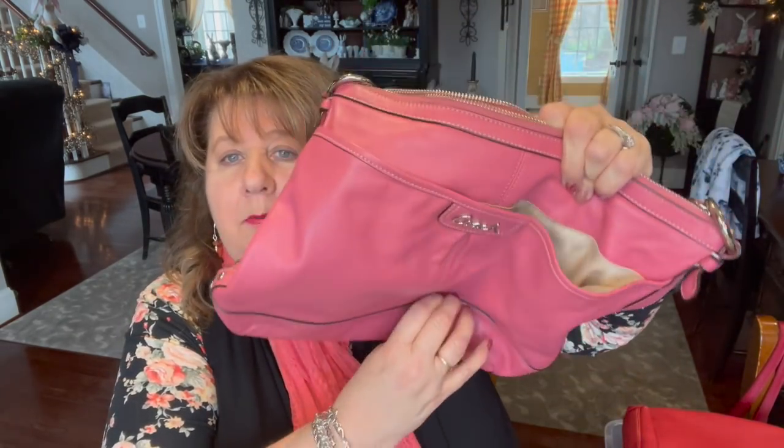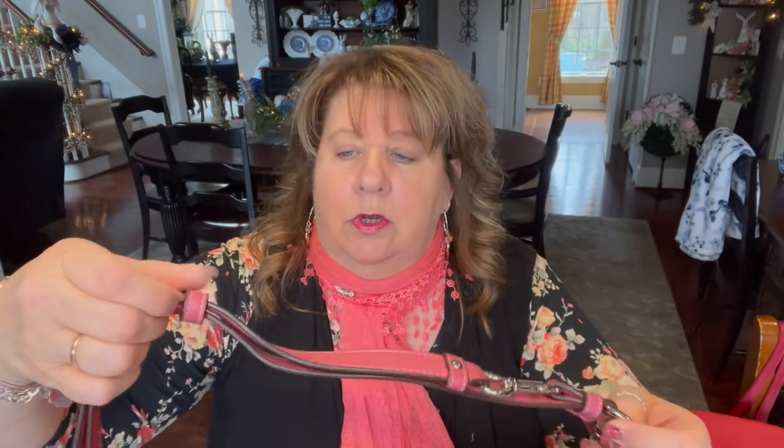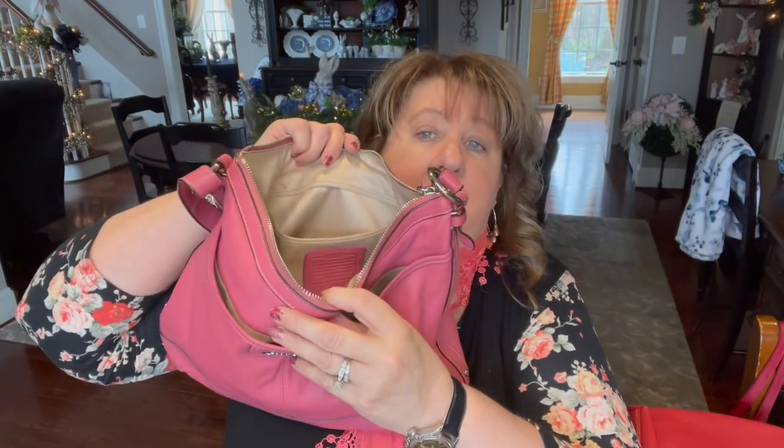It's old, but it's Coach, and it has one handle that's adjustable, and you could wear it as a crossbody. And inside, this has been well used. It's just a tacky color, but very soft inside. It's a pen mark.